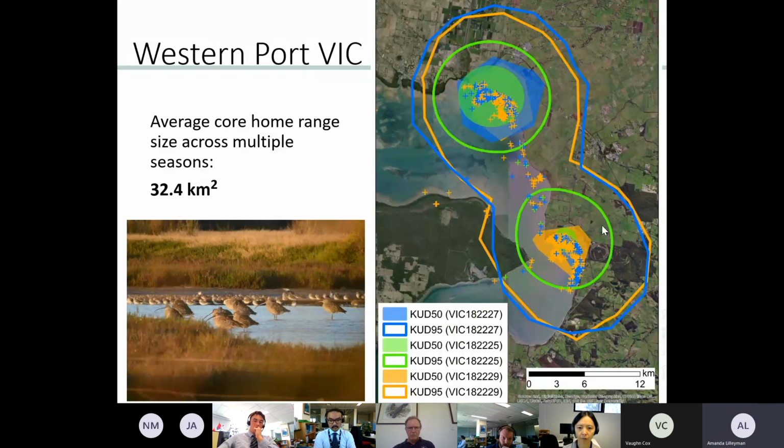In the Western Port, where we have mostly agriculturally modified environments, we were able to track 3 birds, and we found an average core home range size of 32.4 square kilometres. And you can see here that the movement of these birds, although it's just 3 individuals, is highly repetitive. So this is over multiple seasons. You can see that the birds are using the same roosting and feeding habitats repeatedly.